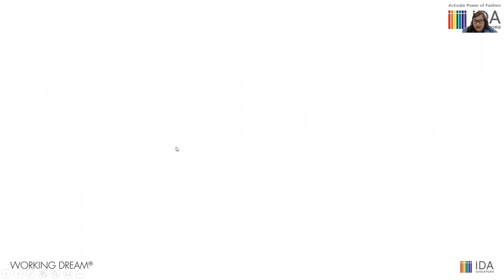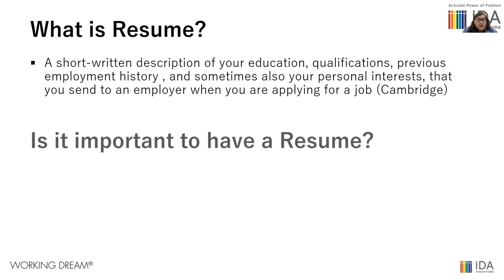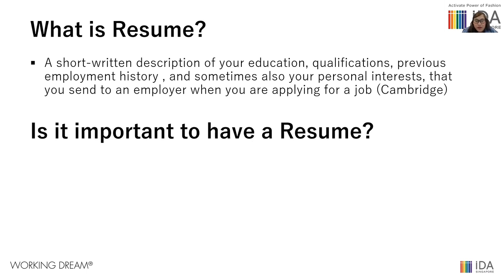Sorry about that. Okay, so let's talk about resume. What is a resume? It is a short written description of your education, qualifications, previous employment history, and sometimes you can also include your personal interests, that you send to an employer when you are applying for a job. So is it really important to have a resume?